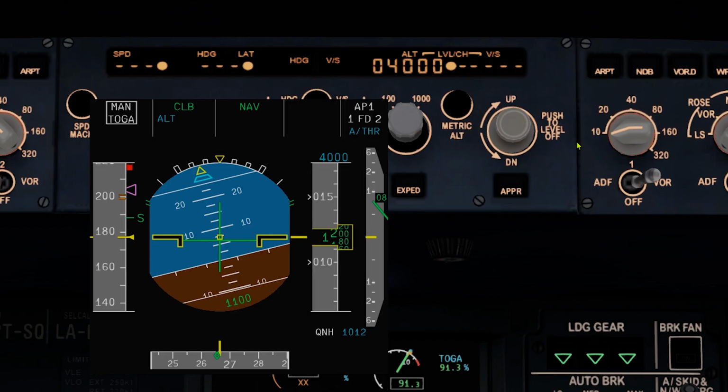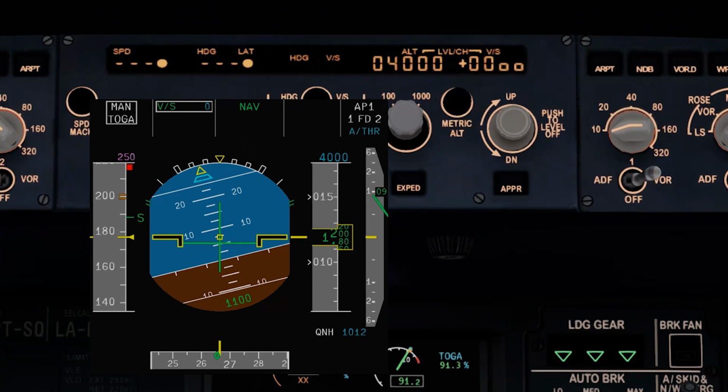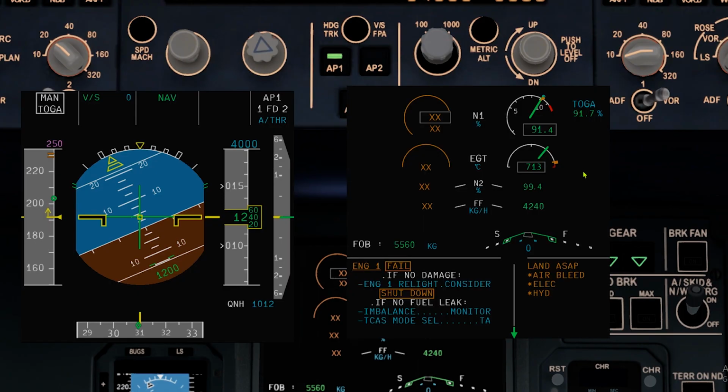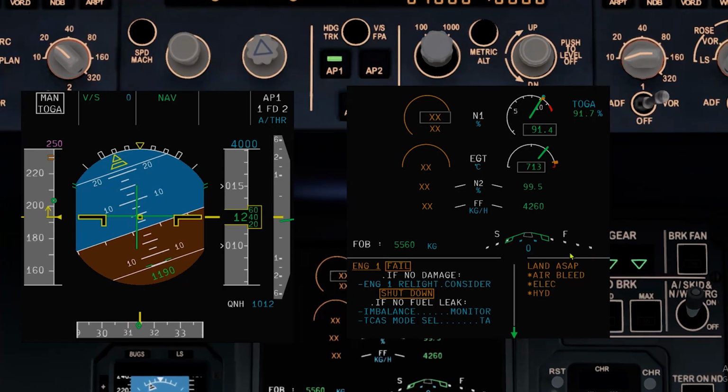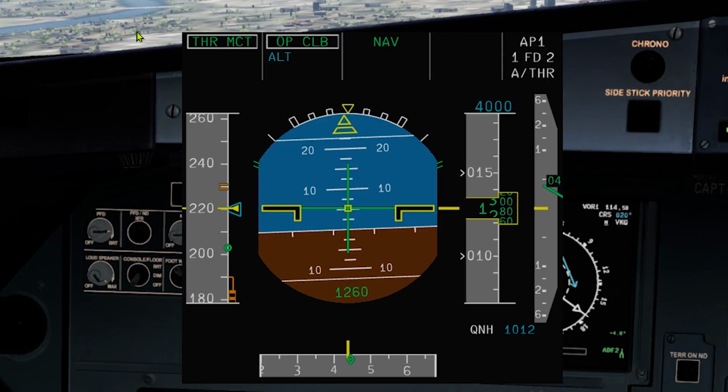At acceleration altitude, push vert speed to give vert speed 0. At F speed, select flaps 1. At S speed, select flaps 0. As the speed reaches green dot, pull altitude selector for open climb.